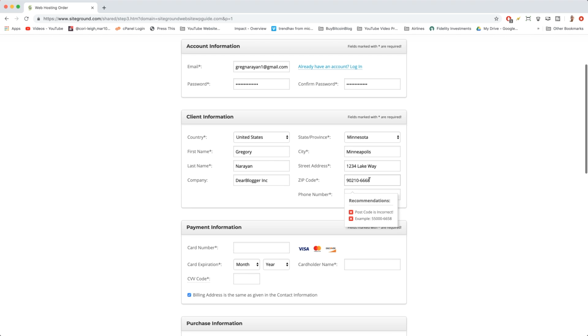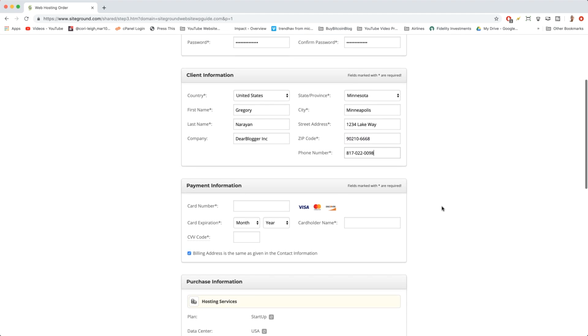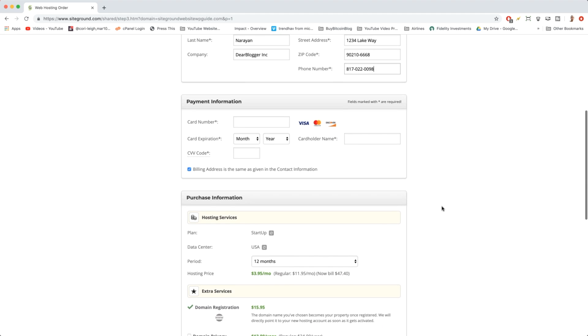If SiteGround asks for your full postcode, just Google yourself and you can get the full 9-digit postcode. And then phone number. Alright, good job. Now we can come down to payment information here.